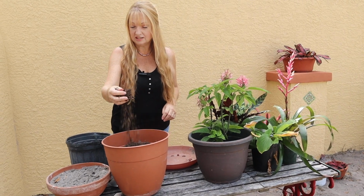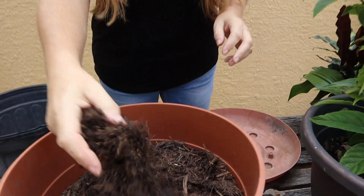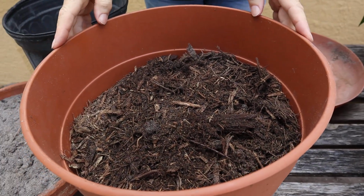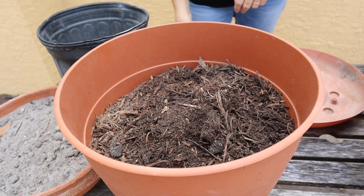The soil in this bed is garden compost, which I made myself. As you can see, it's just leaves, vegetable matter that's broken down. It's taken about a year, I guess, for that to break down to that stage.